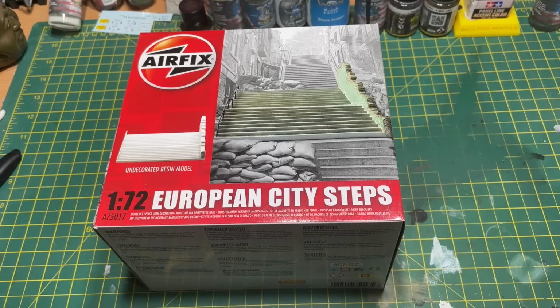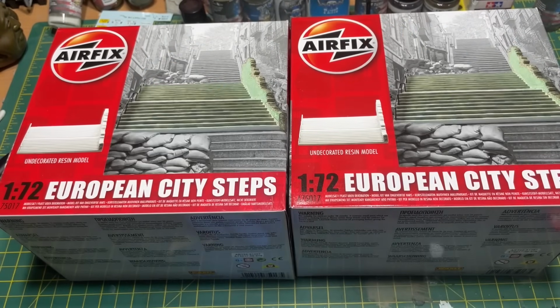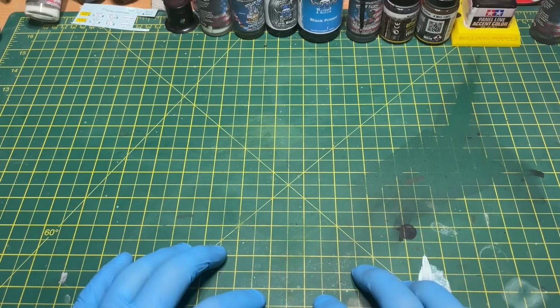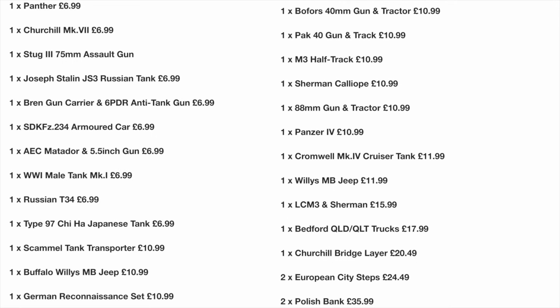And finally, you're going to be getting two of the European city steps too. So there you go, that is 28 models for you to build. So then it's time to look at prices, and on the screen you can see that I've grouped them all in starting from the cheapest to the most expensive.